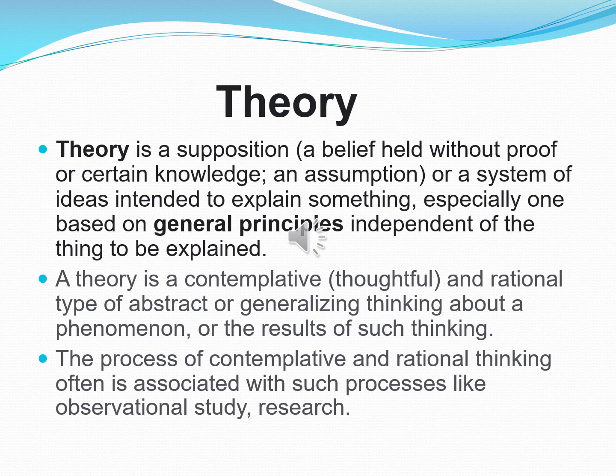Theory is a supposition, a belief held without proof or certain knowledge, an assumption, or a system of ideas intended to explain something, especially one based on general principles, independent of things to be explained. So this is the definition of theory. So we have some belief, but we are not certain, and we use some assumptions, especially one based on general principles. So it is a generally saying thing. A theory is a contemplative, thoughtful and rational type of abstract or generalizing thinking about a phenomenon, or a result of such thinking. The process of contemplative and rational thinking is often associated with processes like observational study or research.